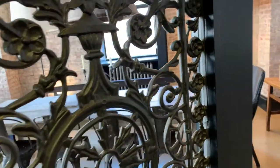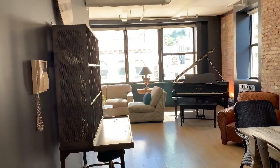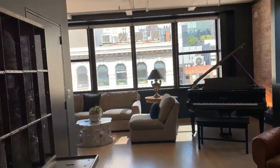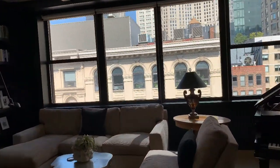Hey everybody, I'm here in our new Flatiron listing in this top floor penthouse with a private roof deck. It's an approximately 2,000 square foot two bedroom, can easily work as a three bedroom. Exposures on all four sides, north, south, east, and west.